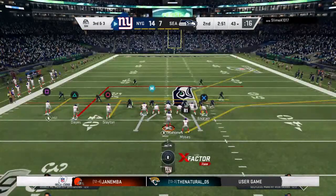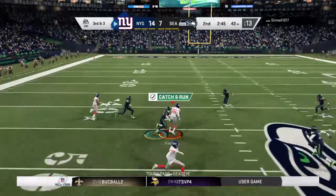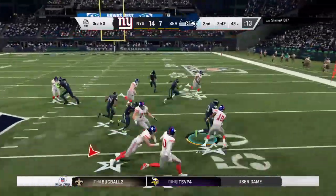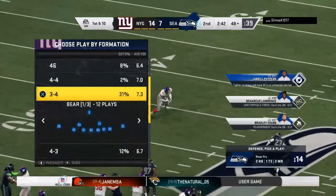It'll be a nickel look here for the Seahawks on 3rd down. From the gun, it's Mahomes. Got a man, Slayton. And now a fumble. The ball's out, and the Seahawks have picked it up. And he'll take it across midfield and down to the 48-yard line.